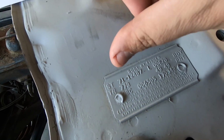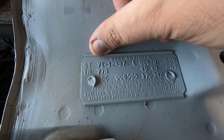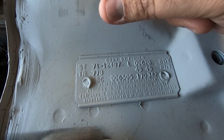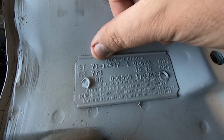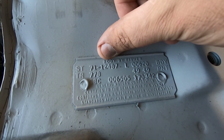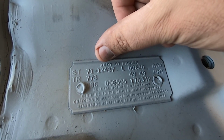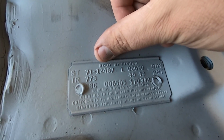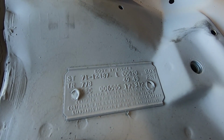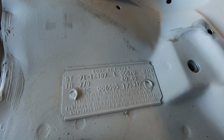Starting from the top corner and working my way over, you can see 71 is 1971, that's the year. Then the next five numbers, 12487, is your Division 1, so that's Chevrolet. Then the second number is 24, which stands for 8-cylinder Camaro. There's quite a few different numbers, but this one being 24, it's the 8-cylinder Camaro with a 307 cubic inch, made 200 horsepower, 300 torque. Yeah, those are some small numbers. Then you get down to the body style, which is number 87, the 2-door Sports Coupe.